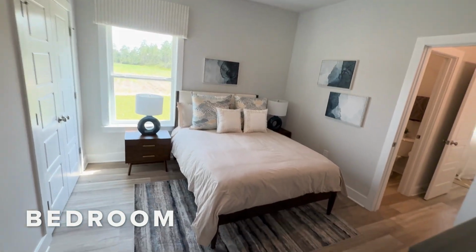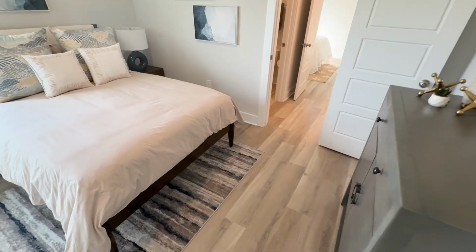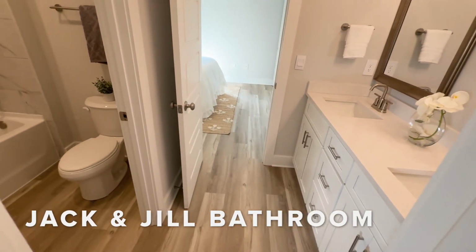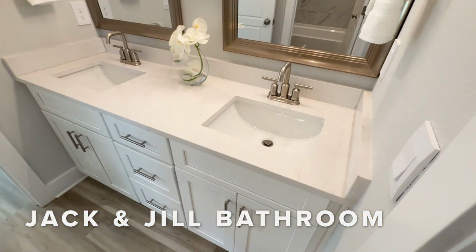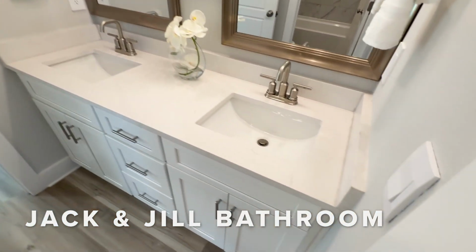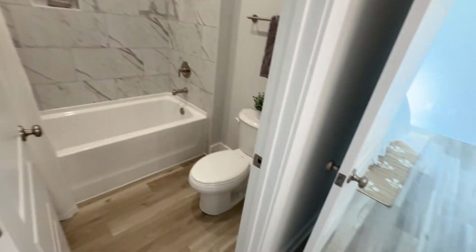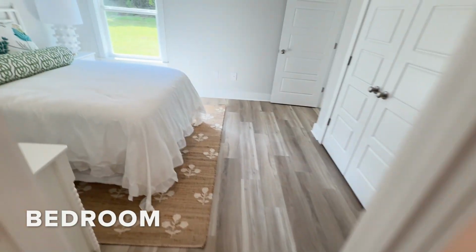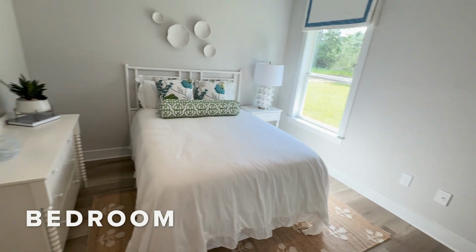And this spacious bedroom, it's got a lot of wall space, good wall space, nice closets. And you've got what they call a Jack and Jill bathroom, but you can have like his and hers children, if that's what you have, or they can share this bathroom. And it's conveniently located right between the second and third bedroom.